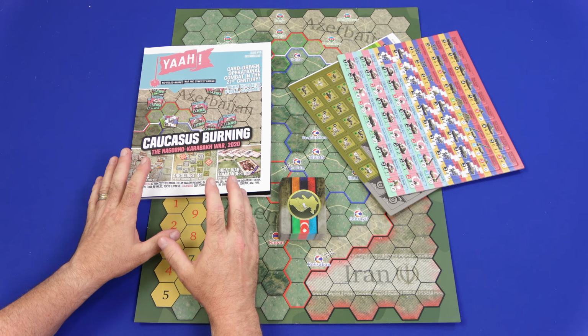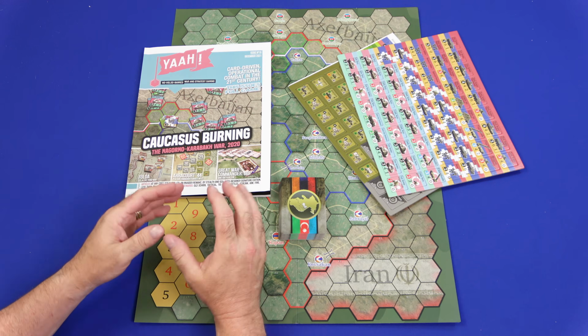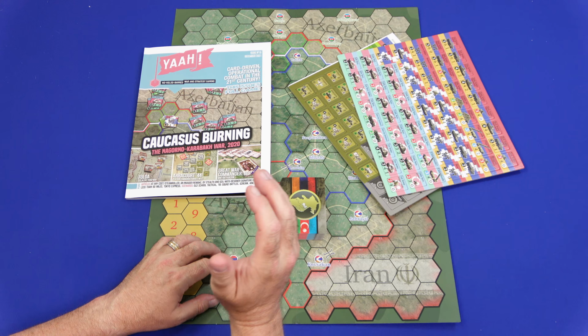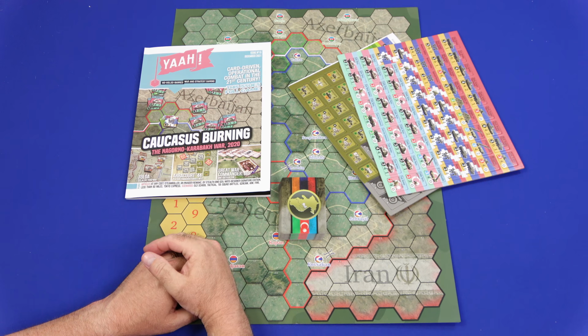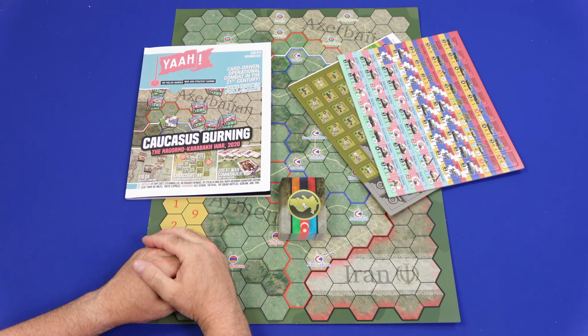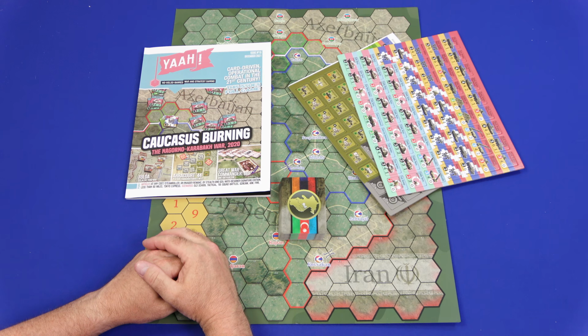A lot of great articles inside the magazine, a lot of great reviews, good information, as there always is. On top of that, you get a bunch of scenarios, you get the game, and if you have Platoon Commander Deluxe, you get another, like a mini expansion. You get 4 scenarios, you get more counters. Pretty fantastic value, I think, right there. You get the game and an expansion for Platoon Commander Deluxe. So you can't go wrong picking up issue number 15 of Yaah Magazine.